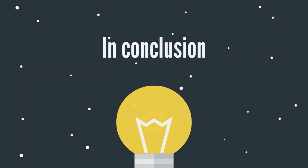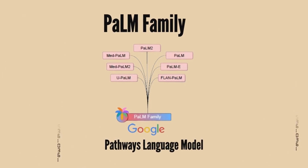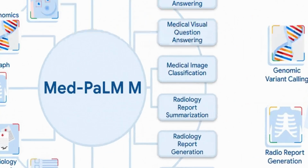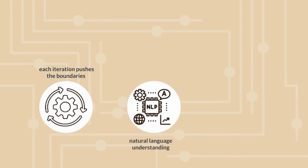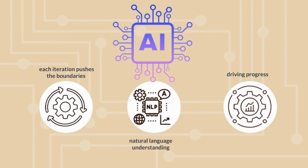In conclusion, the PaLM family stands as a testament to the continuous evolution and innovation in language model development. From its inception with the pioneering PaLM model to specialized variants like MedPaLM, each iteration pushes the boundaries of natural language understanding, setting new benchmarks and driving progress in the field of artificial intelligence.